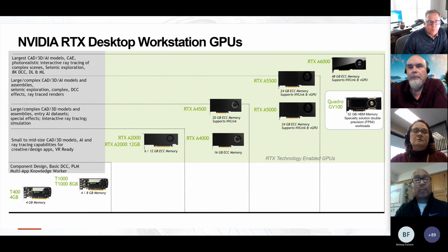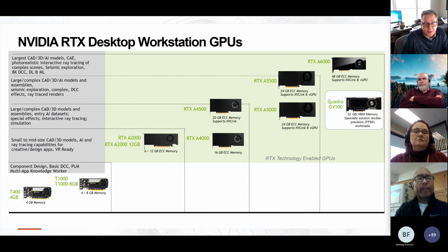So then if you go up one more from the T series and you go into the A2000, if you're doing some small AutoCAD, doing some 3D modeling, you'll get a better benefit out of that card over the T1000. If you're getting into larger, complex things, you probably want to move up to the A4000. If you're getting into very large, very complex seismic stuff, then DCC or render tracers. And then if you're doing special effects and those type of things, anywhere in the 5,000 and 6,000.